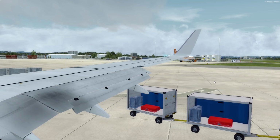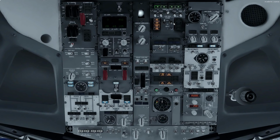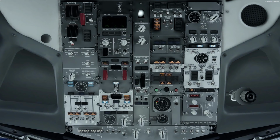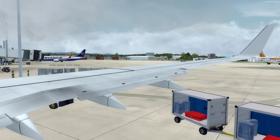And I forgot the flaps. Look at that. Perfect. Let's retract those before we do anything else. Amateur mistake. Probe heat's off. They should have been switched off when we landed. APU... Oh, what an idiot. There we go. Ground power needs to be connected. There we go. I think that's about it. I think that's all we can do, really.